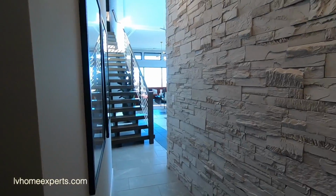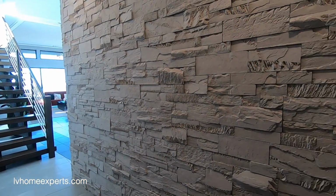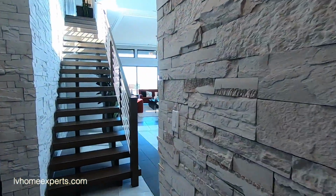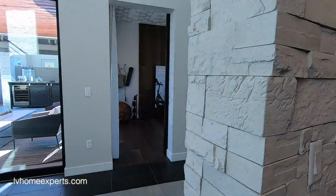And remember, on the other side of the wall, they did stack stone, right? They even did it on this side, so it looks one piece. So they didn't cheese out or cop out on that. So I do like this. I mean, that's dope, right?